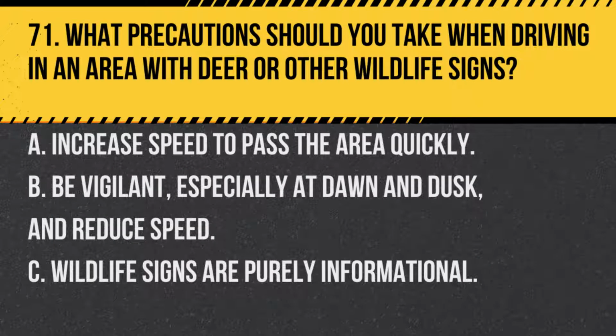Question 71. What precautions should you take when driving in an area with deer or other wildlife signs? A. Increase speed to pass the area quickly. B. Be vigilant, especially at dawn and dusk, and reduce speed. C. Wildlife signs are purely informational. Answer: B. Be vigilant, especially at dawn and dusk, and reduce speed. Drivers should be extra cautious in areas known for wildlife activity.